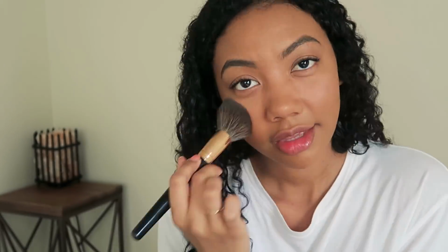All right, next I'm going to apply a blush. So this is the Almay Smart Shades Powder Blush. I really like this one because it has a mirror, so you can take it with you and have a portable mirror. 2-in-1. So I'm going to take the powder blush in the shade Coral. That's what it's called.